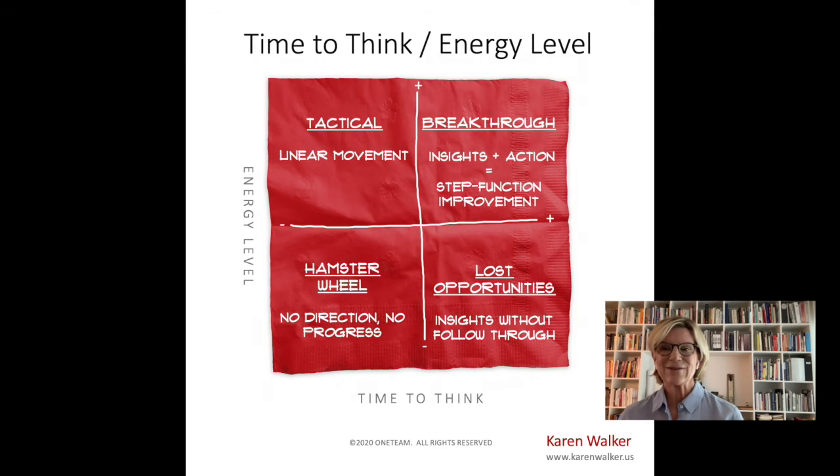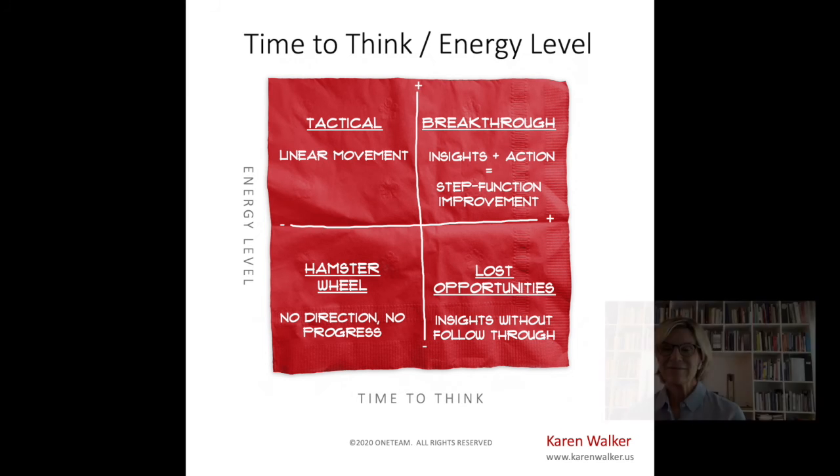Now we get to the breakthrough spot. This is in the upper right. This is my aha moment. This is where we have time to think and a really good energy level. And so I can pair my great insights with follow-through action. And this is where the big breakthroughs come for me. I don't get to spend as much time here as I'd like, but the time that I do spend here, it is always a big payoff.